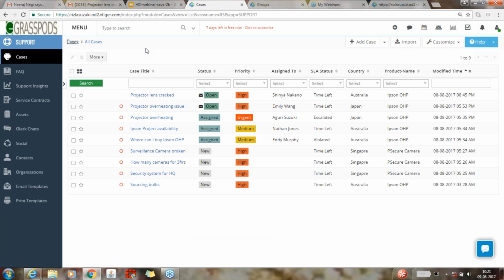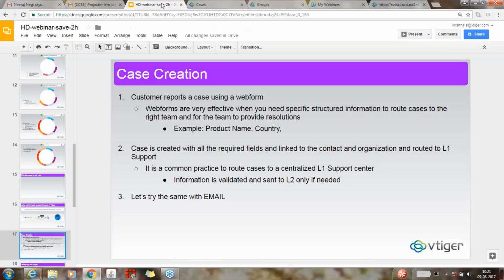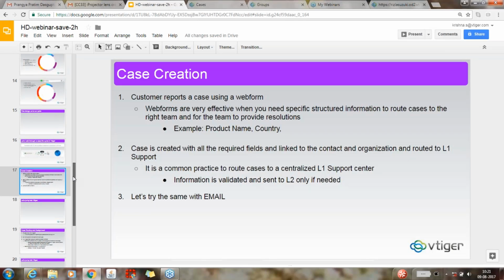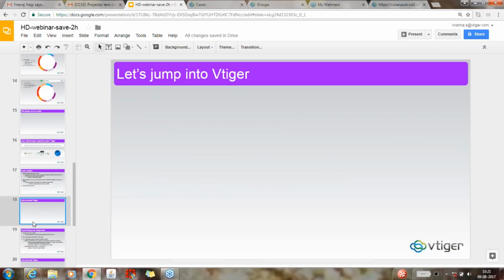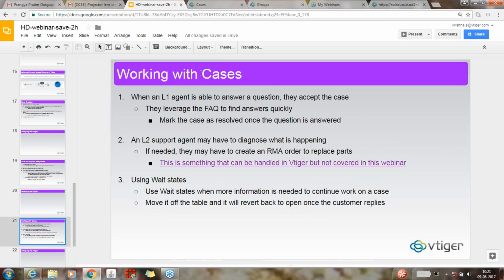All right, so we'll give it a couple of minutes. So while this comes in, let's actually go back. It can take a few minutes for the case to come up. I wanted to make sure that I cover all the topics. So we talked about how the case is routed to L1, and we talked about the SLA targets and how the L1 support agent picks up the case. They look at the flag and they escalate it to L2. We even looked at wait states, working with cases when L1.